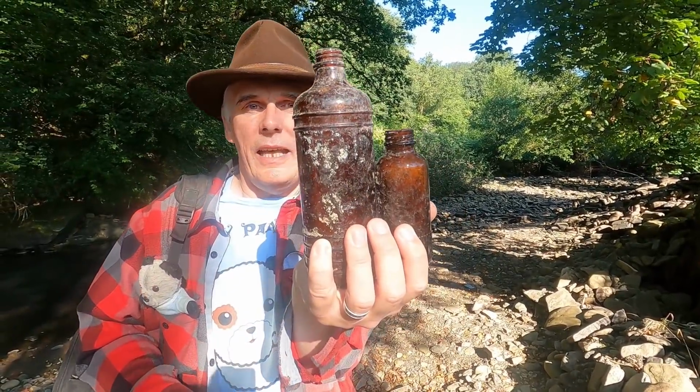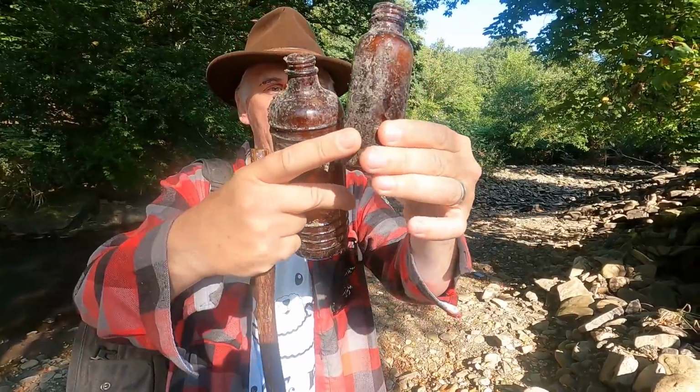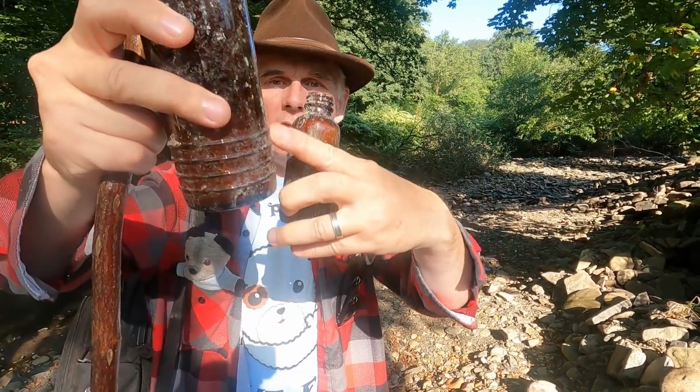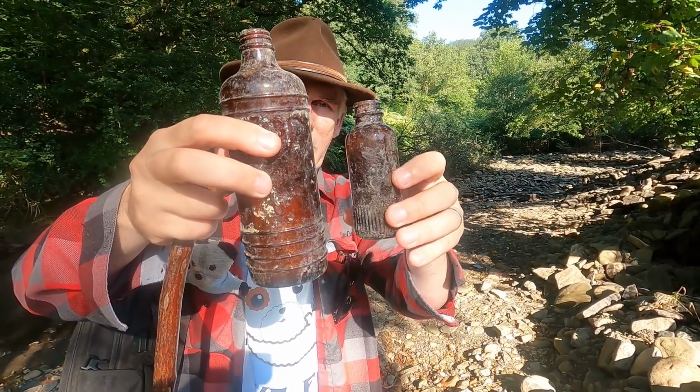And here I have, ta-da! An amber bottle and his baby brother. Oh, look at that. This one has the ridges there to warn you it's something you shouldn't be taking. And this one has the ridges there. So I'm just going to pop to the river and wash them out and see how pretty they look in the sun.